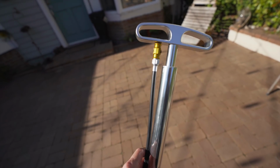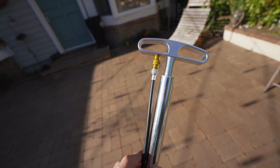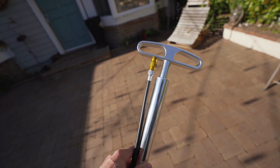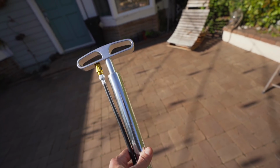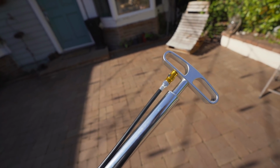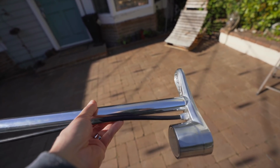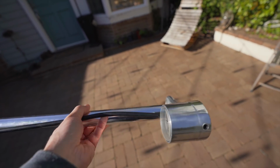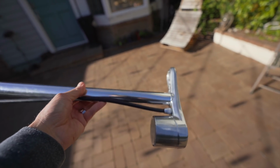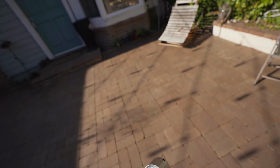Typically, I have actually avoided bringing a pump to races because I always thought, well, I'll just go and get a pump from somebody else at the race. But the reason that I actually didn't bring a pump is because pumps are really cumbersome in the bag. This pump, however, allows me to pack a bag really flat because it doesn't have two feet. It still has everything you'd want in a pump.